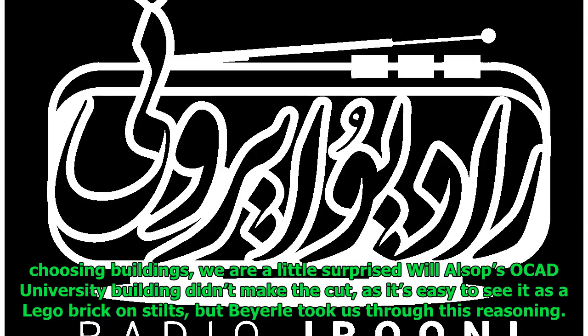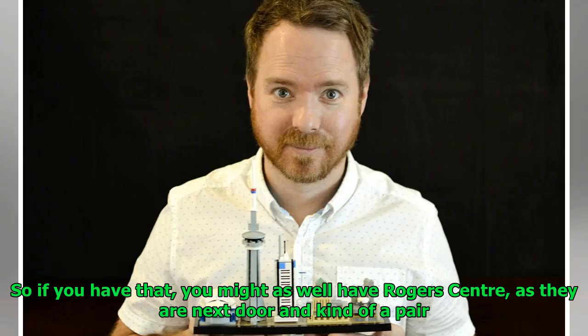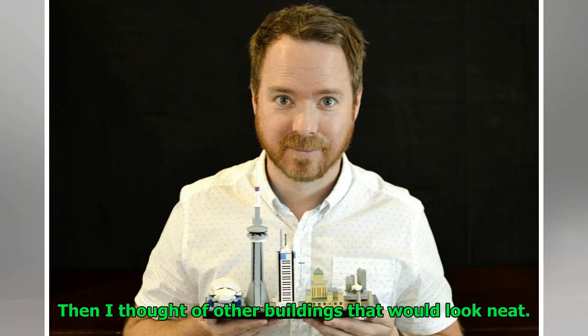In terms of choosing buildings, we are a little surprised Will Alsop's Sharp Centre building didn't make the cut, as it's easy to see it as a LEGO brick on stilts, but Bayerly took us through his reasoning. I thought of iconic Toronto buildings, and of course, you have the CN Tower. So if you have that, you might as well have Rogers Centre, as they are next door and kind of a pair. Then I thought of other buildings that would look neat.